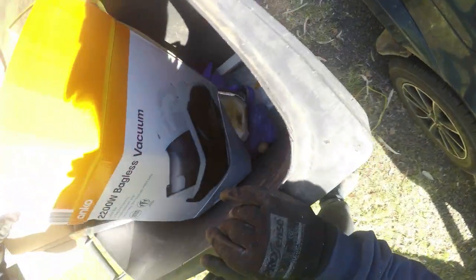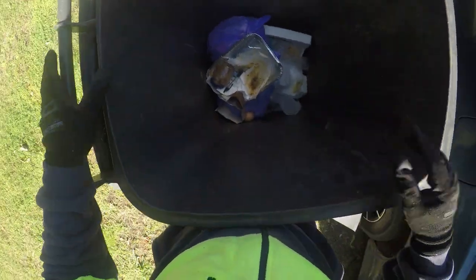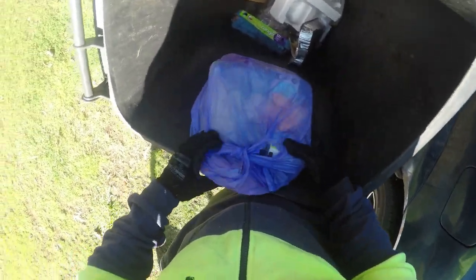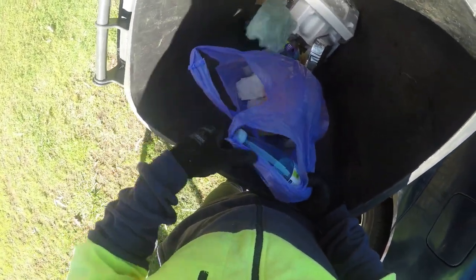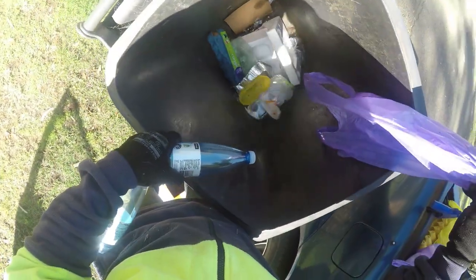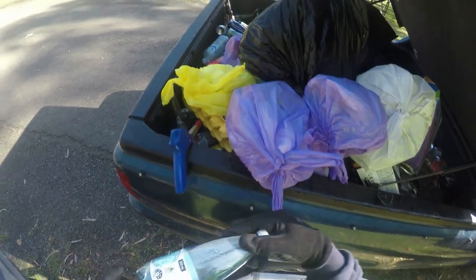Come on, where you go. What did they buy here? Vacuum. Another bloody vacuum. Now you watch, in a couple of weeks I'll have the vacuum cleaner, the old one. I might have to start throwing some vacuum cleaners away myself, or recycling them. That'd probably be a better way, isn't it? Recycle them, don't throw them away. Can't seem to sell them or anything because they've got no hoses.